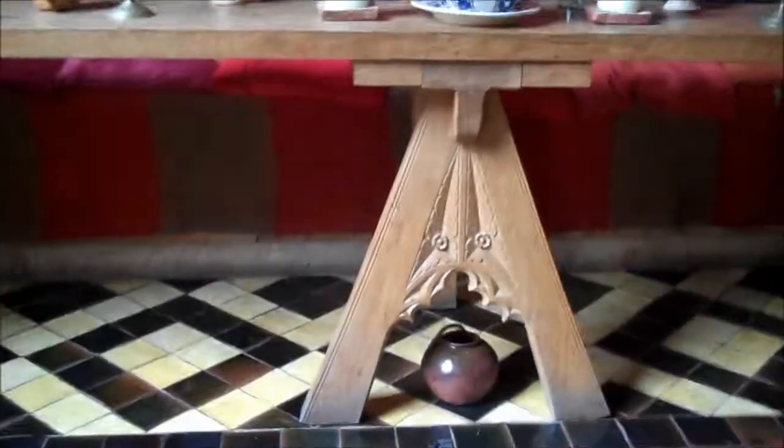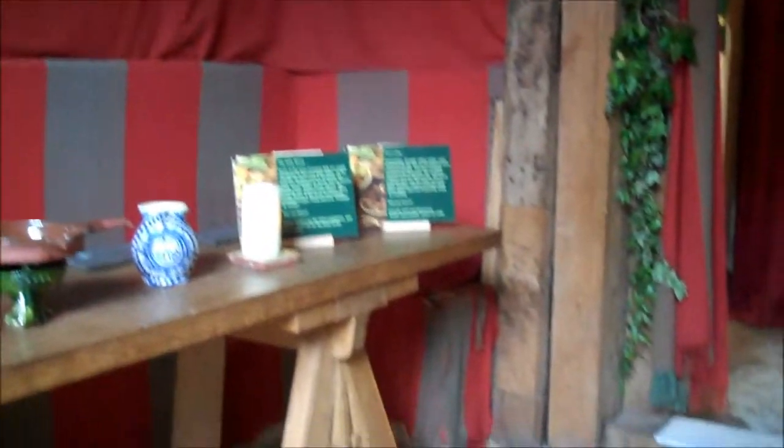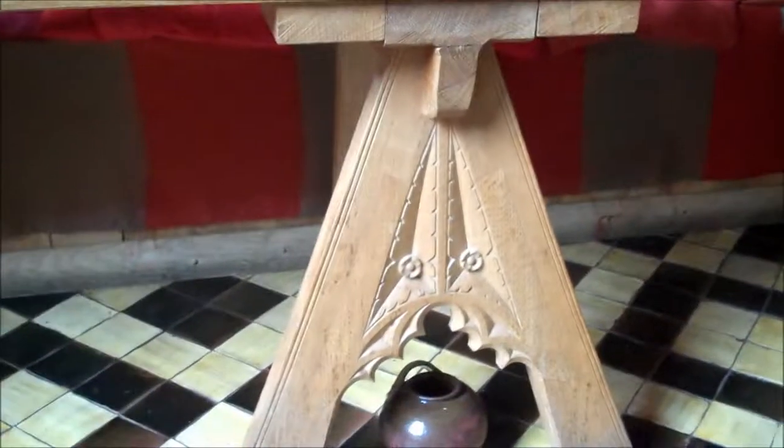I guess that's the hearth. Maybe they would have had a fire going there. That would be very difficult. So that's a pot under the high table. And a little pot boy would collect the urine of the lord of the manor so he wouldn't have to leave to relieve himself.